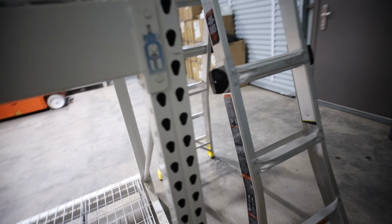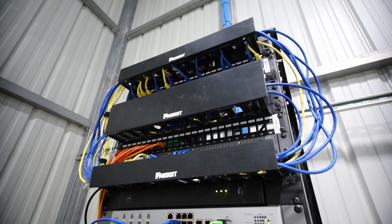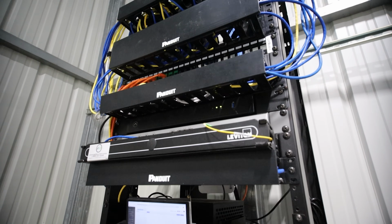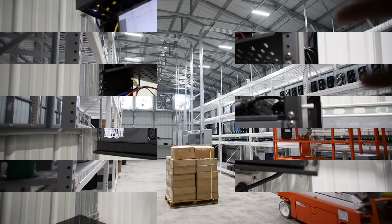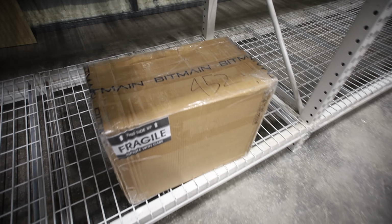And another beautiful thing regarding Metered Mining here, they got redundant internet. So 2 fiber lines, and they also have actually a 3rd internet, which is just like a 5G hotspot. That's like their last line of defense. If their 2 fiber services go down, they have the 5G hotspot as a failover. All right, guys, let's just quickly unbox this ASIC and let me put it up here.